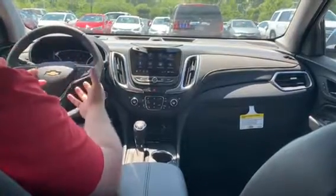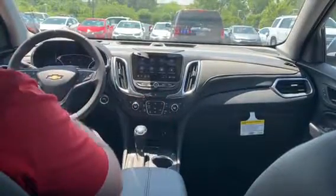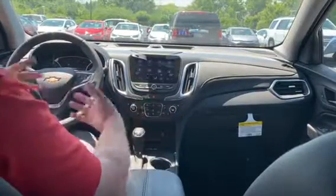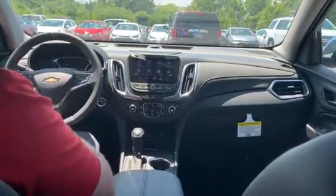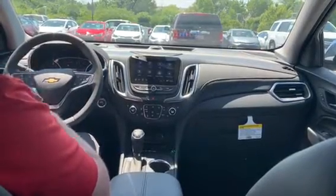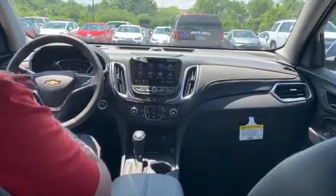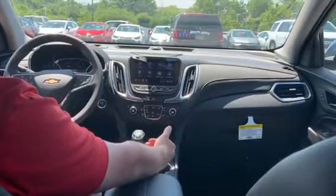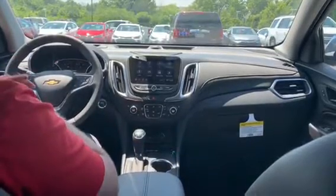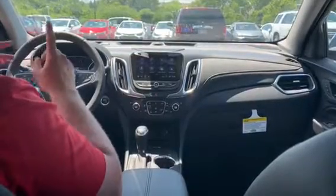Now, moving down from there, we have all of our climate control settings. So we have dual zone climate control, so you can set it and forget it. So the driver can be at 62 and the passenger can be at, say, 68. On top of that, you have heated and ventilated seats, paired with a heated steering wheel. So that way, again, everybody can be completely comfortable inside the vehicle. Moving down from the heating and air conditioning settings, we have our selectable all-wheel drive. Now, this is an all-wheel drive vehicle, but it has the efficiency of a front-wheel drive vehicle.